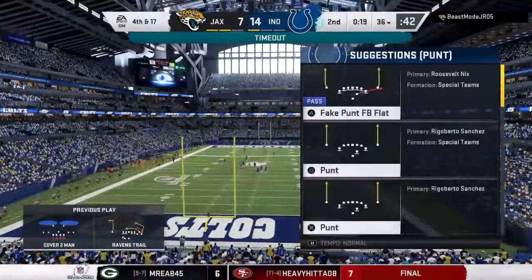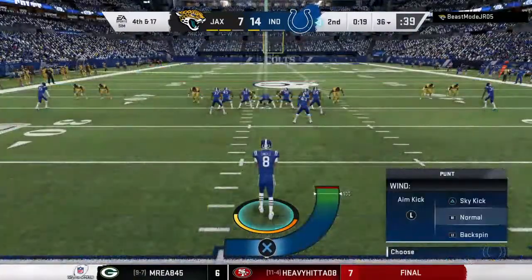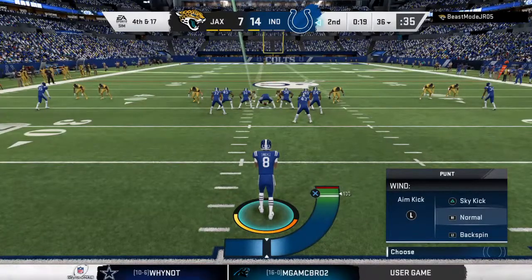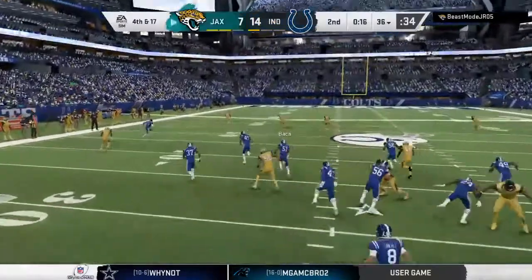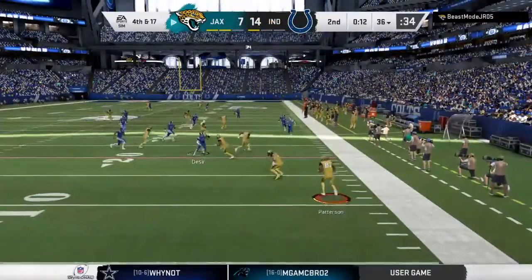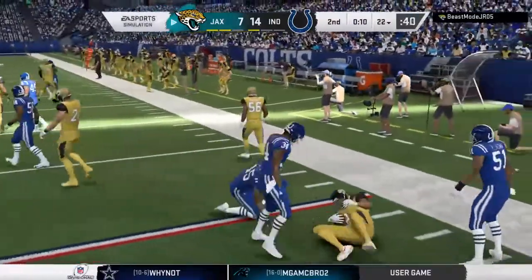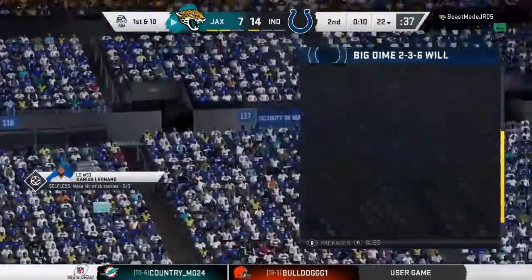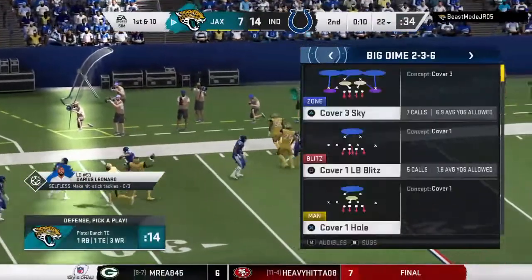The Jaguars are going to go ahead and use their first timeout as they stop it with 19 seconds to go in the half. The Colts will punt on 4th down, here's Rigoberto Sanchez. And he fields it cleanly. That'll wind up being a 50-yard punt, though they do get 10 back on the return. And control of the football switches hands with very little time remaining until the half.